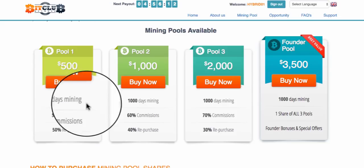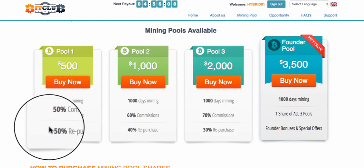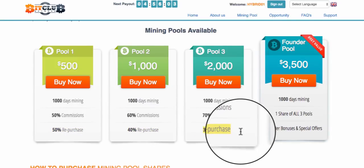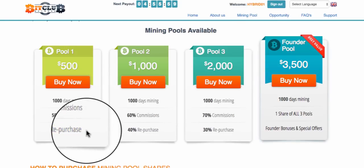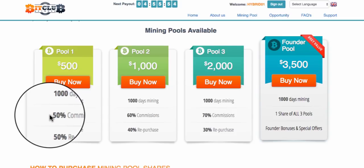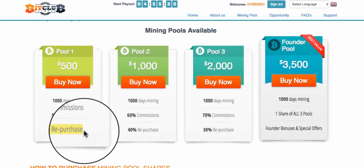But in reality, it never actually expires because you also get 50% repurchase, or 40% repurchase, or 30% repurchase, and you can also change this to 100% in the back office if you want to. So what that means is 50% of your Bitcoin earnings gets paid to your wallet in this case, and 50% goes back into repurchasing and maintenance of your mining equipment.